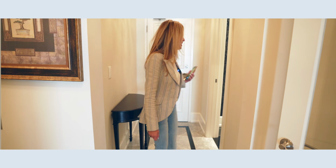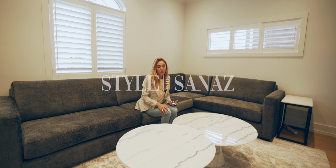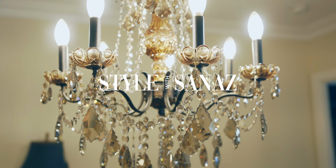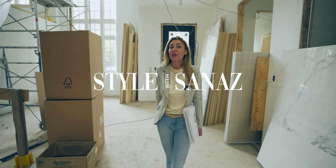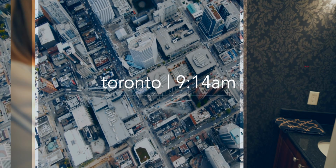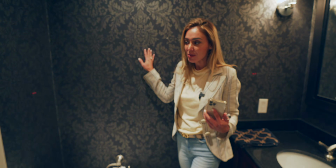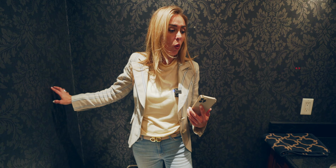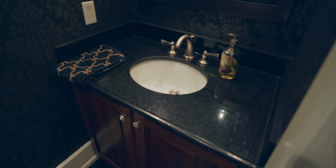Let's see what's happening in here. Okay, so I'm taking all of my photos. I'm loving this dramatic wallpaper here. I'm definitely gonna keep this. Maybe I'll put up an art piece here because I see there's some holes in the walls of something that was there before. Get rid of all of this stuff. Put some nice towels, accessories.